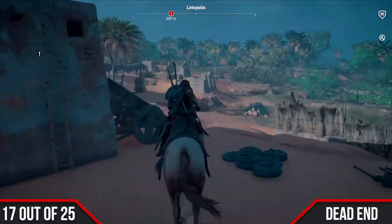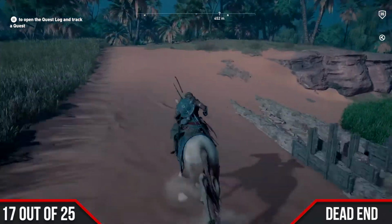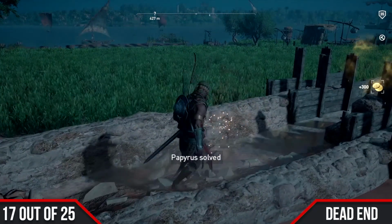Past this pile of grass, past the logs and this ruined building on the left hand side, and you'll see a dredged waterway with stone walls. Ride along to the very end, jump off your horse and nab the loot.